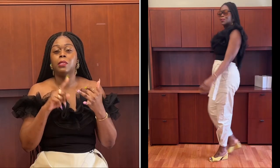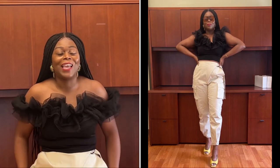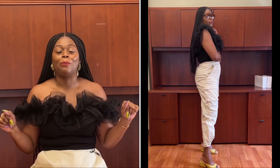She had, I want to say, three other colors, a black and a yellow. And I wish I would have gotten the yellow, even though I already have the green from her previous collection. I wish I would have got the yellow, but it is what it is. I love these cargo pants. And the mules, just to add a little bit of color, are from New York & Company and Gabrielle Union.